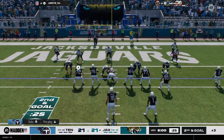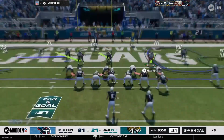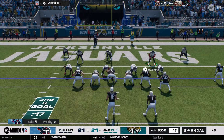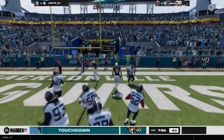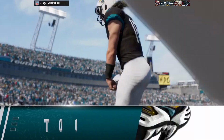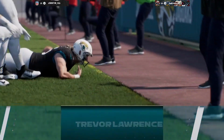They'll go again from the 3 here on 2nd and goal. Lisa 24. This is it. From the gun, it's Lawrence. And he takes it in. Touchdown, Jacksonville. Trevor Lawrence, a 3-yard touchdown run.